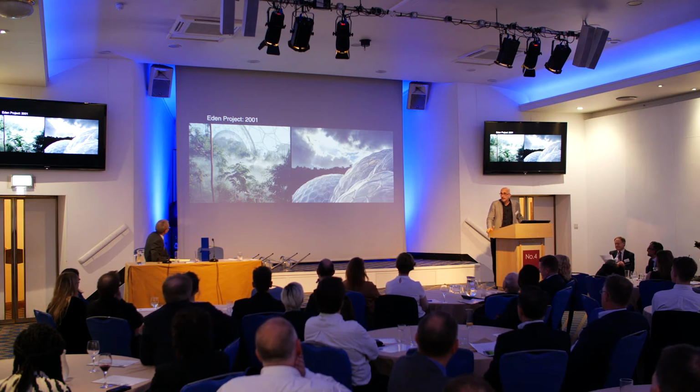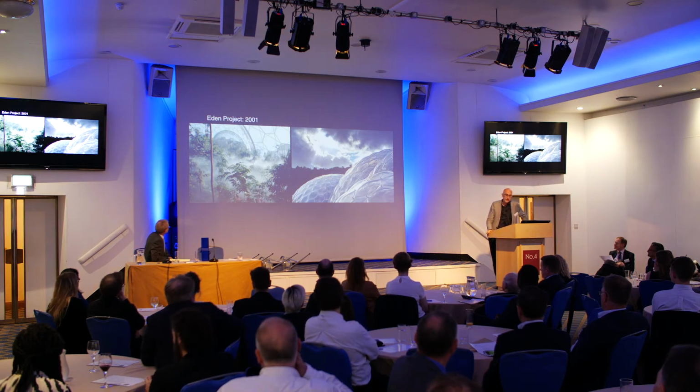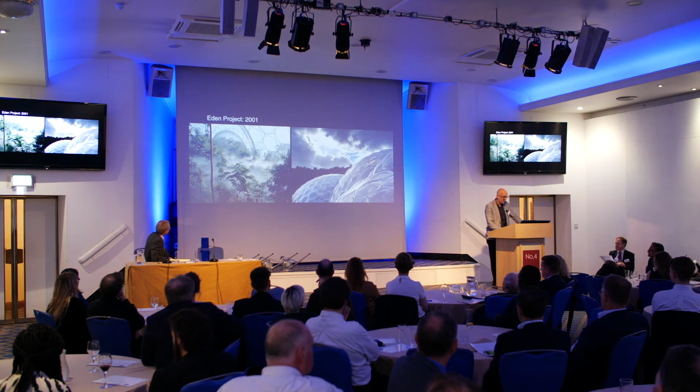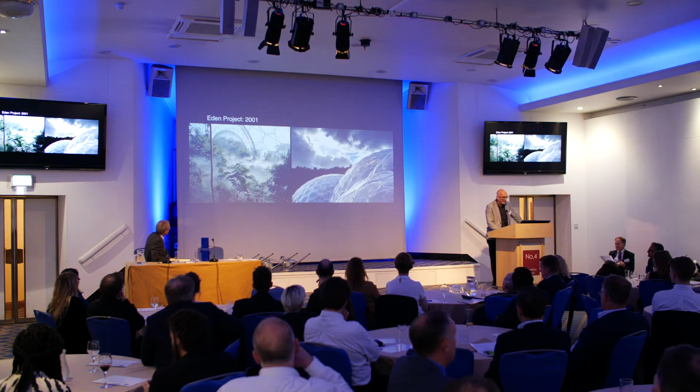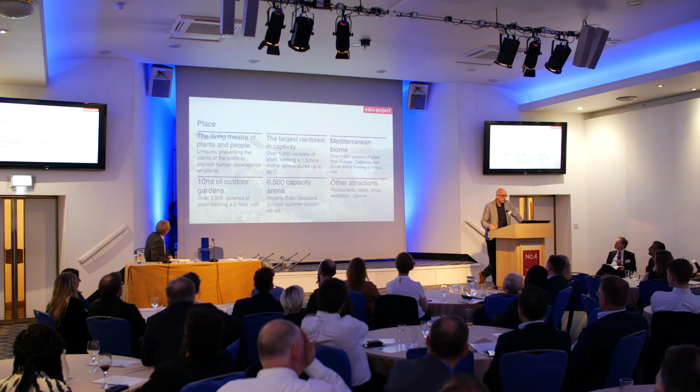I mean, these are big spaces, and we held on to the fact that the biggest biome, what's now called the rainforest biome, we really had to make sure had this kind of drama and impact. And on the right-hand side, you get an idea of the finished external envelope appearance. And I'm still involved with the organization very closely as we try to move it forward.